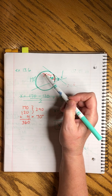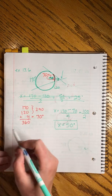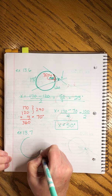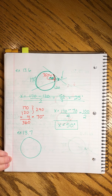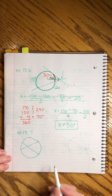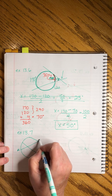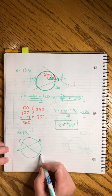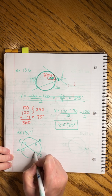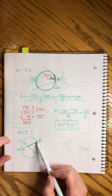Now we're going to change gears a little bit, and we're going to talk about the chord segments. Let me show you. Pictures are worth a million words. Here we have a circle, and we're not going to make them into secants that run through. We've got chords, right? And we can put letters on them that makes it a little bit easier to talk about them. What these numbers describe is the length of that chord.